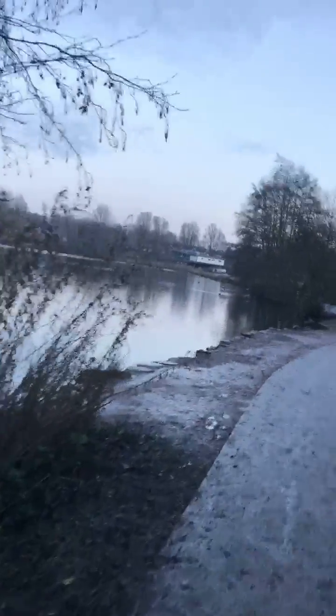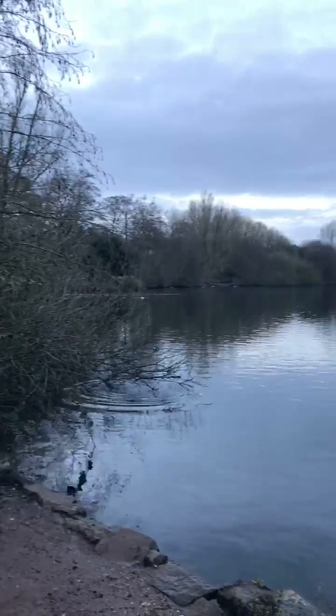Seems to get a lot more bird noise if you come at dusk. You hear a lot more birds tweeting. And this is the park where, if you're lucky, you get surrounded by birds. Thanks for the hearts.